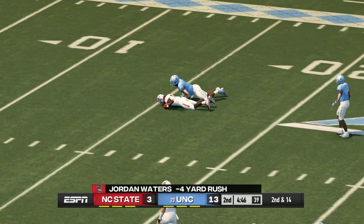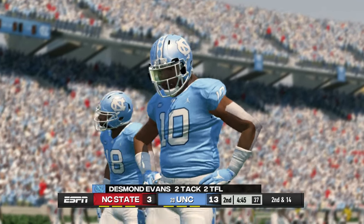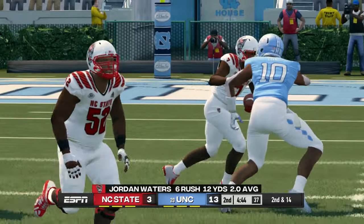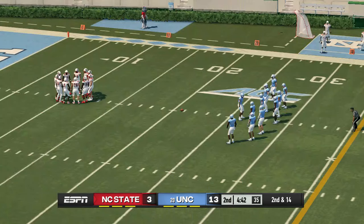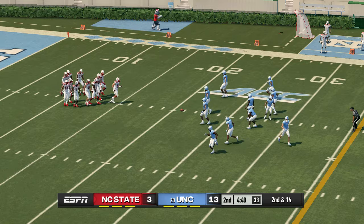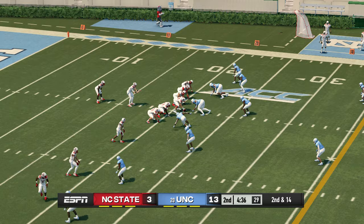And they make the stop at about the 21. It's a great play by the defense, but it really makes you wonder, was there a miscommunication up front by the offensive line? They just seemed to allow the defensive line to get through, and the running back didn't have much of a chance at all. So it's second and 14. Ball on their own 21.